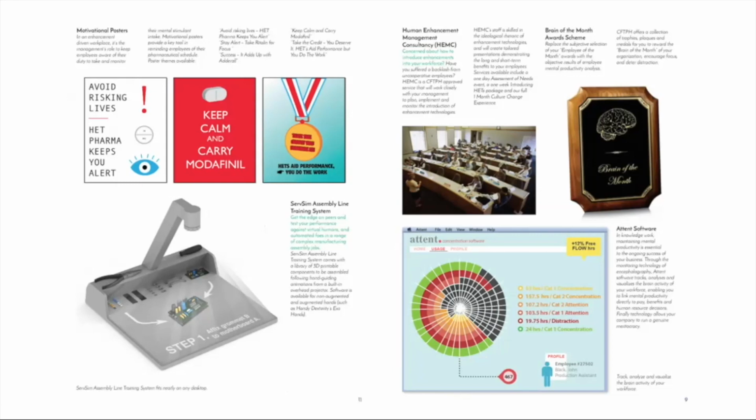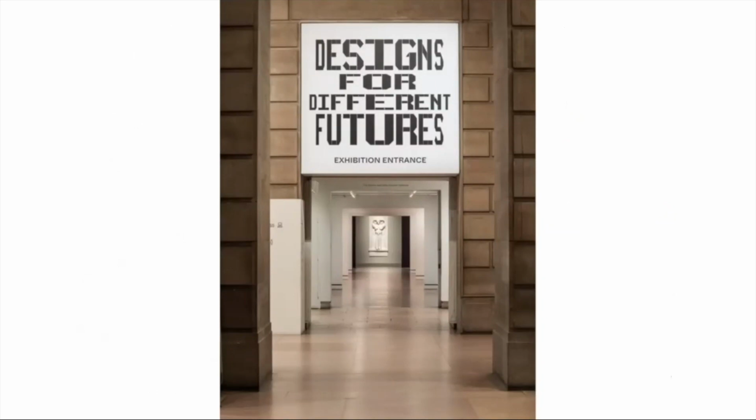We've no idea exactly how Open Society Foundations used the catalogue we made, but we realised in doing it that this format of a fictional catalogue of products could be useful to help anyone discuss these issues. In 2019, we were commissioned to create a tangible version of the catalogue for the Designs for Different Futures exhibition.